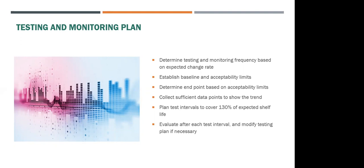And then we look at what we are going to use for acceptability limits. So are there product specs? Do we have those to use as a basis? And this is definitely important to discuss initially so that we have this in mind when we're testing, but also analyzing the data.